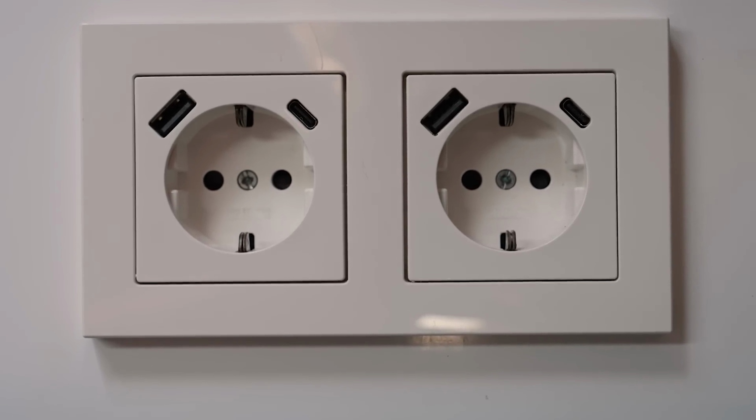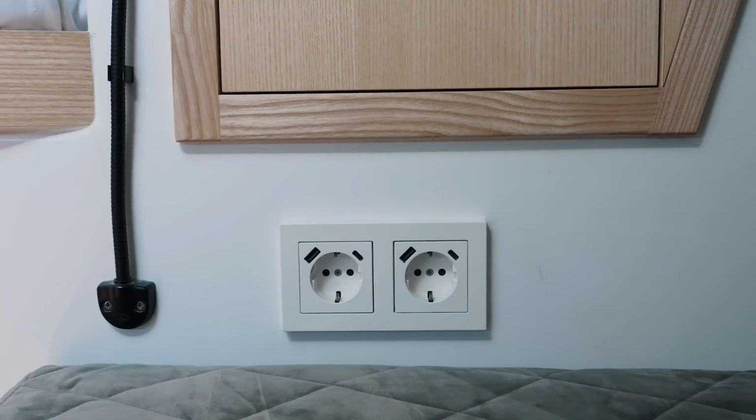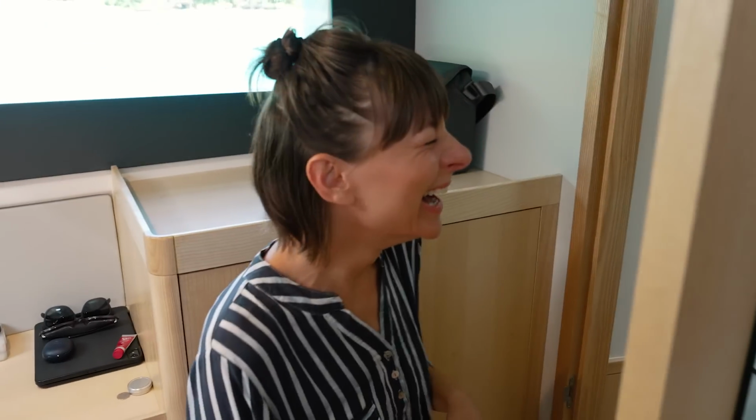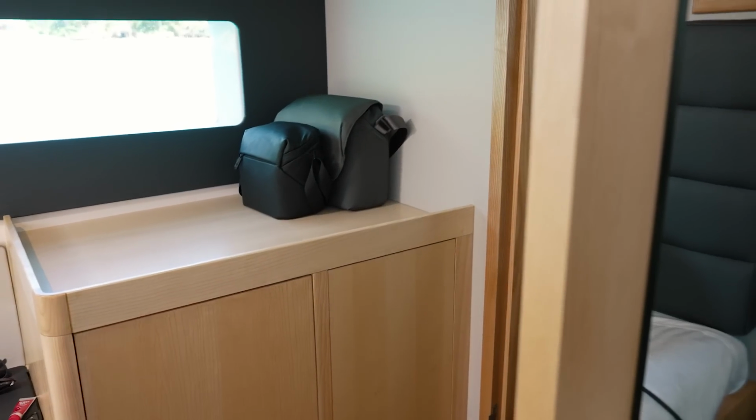Nobody says GPO, not in America. Yeah, okay, a freedom socket. Perfect, I know exactly what that is. 110 volts of something that no one else in the world uses.